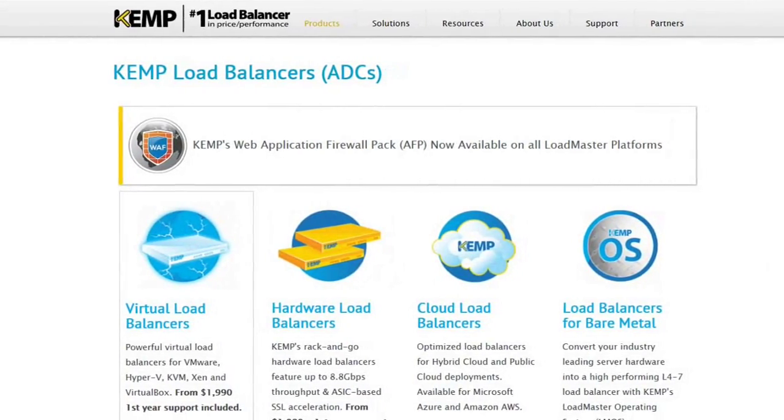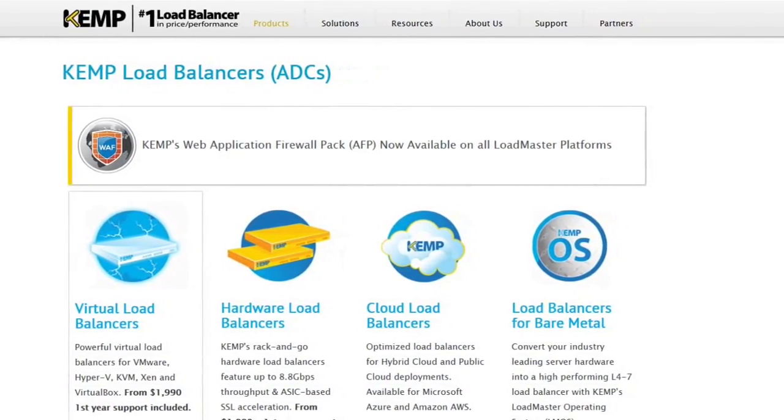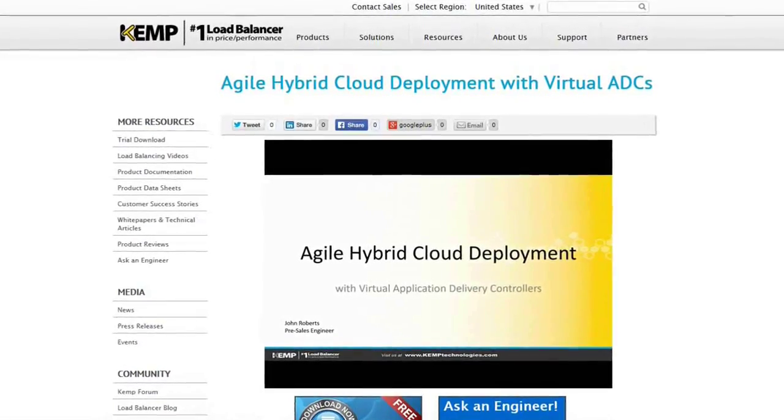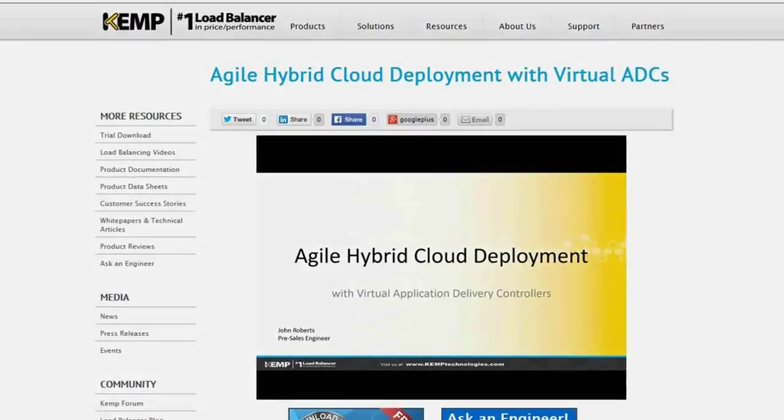In short, Kemp is the only ADC vendor that provides its offerings across all 4 key platforms and allows customers to easily transition and migrate among them. As an example, customers can deploy Kemp's hardware appliances. Then as they begin their journey towards data center consolidation and virtualization, they can simply move their configurations and licenses to Kemp's virtual appliances, regardless of the underlying hypervisor. And as they begin to adopt their hybrid cloud strategy, whether for DevOps or business-critical apps, they can transition their on-prem virtual ADCs to Kemp's cloud offerings.